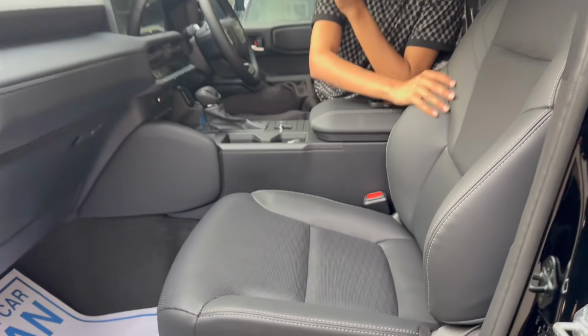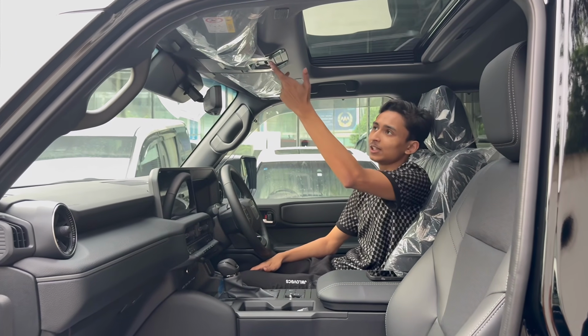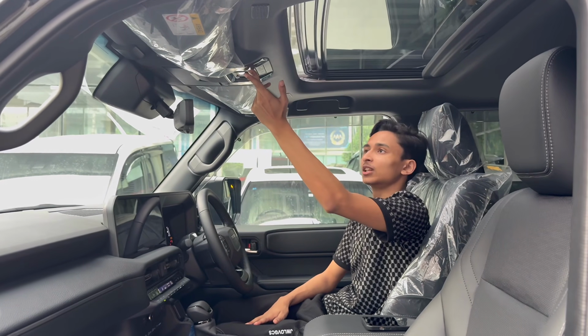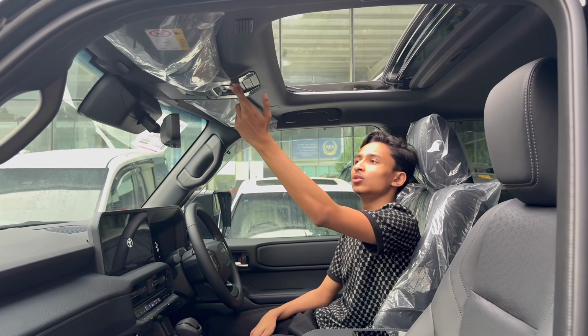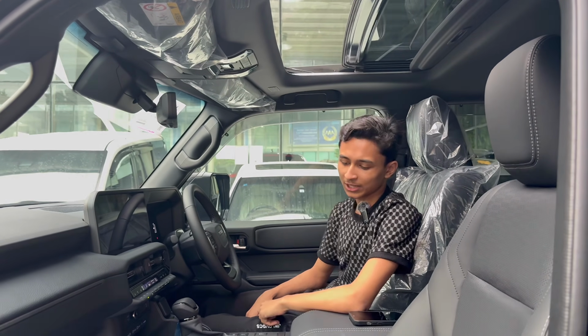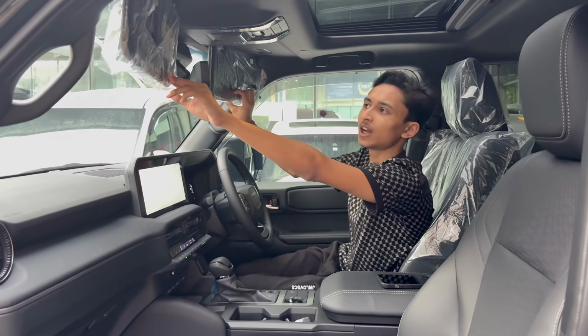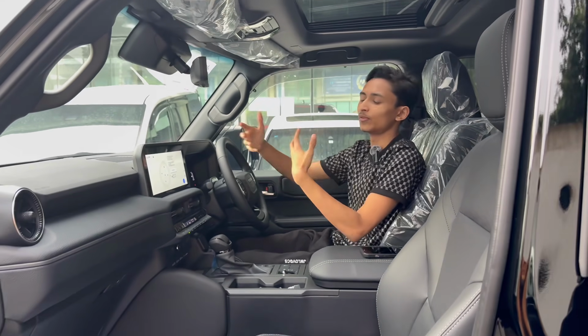The seats are very comfortable, heated and ventilated. The car has a sunroof. It doesn't have a panoramic roof, but it would have been nice if it did. And it actually opens up. For that, I have to put the car on its ignition. So that's for opening. It's pretty decent. Good amount of opening. And then you could just press that. It's going to close by itself. It's pretty good. You have vanity mirrors on either side with a light. It actually helps at night. These are your microphones for your voice command.